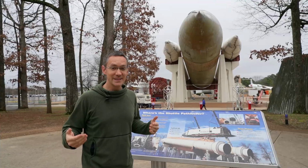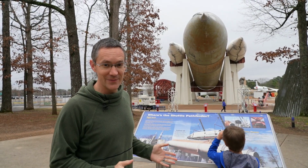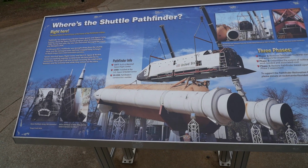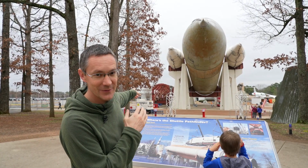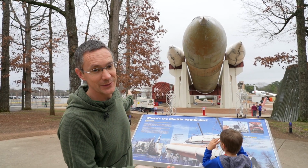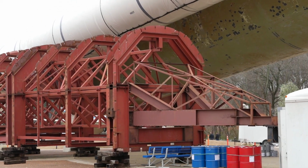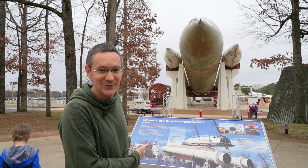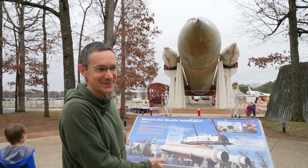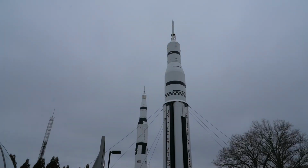Lots to see. Sometimes you walk past the most obvious things. There's this big old sign talking about why the space shuttle is not on there, and it's actually this little red frame. I say it's little, it's huge, but this red frame down to the side. They took it off in order to restore it. They've done it before. It's right here on this big sign. We walked right past it.